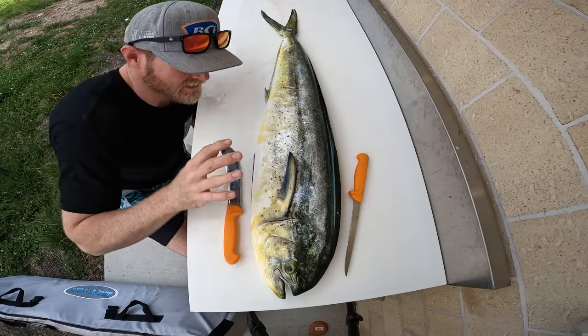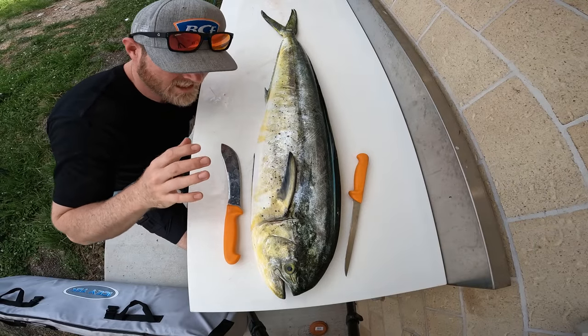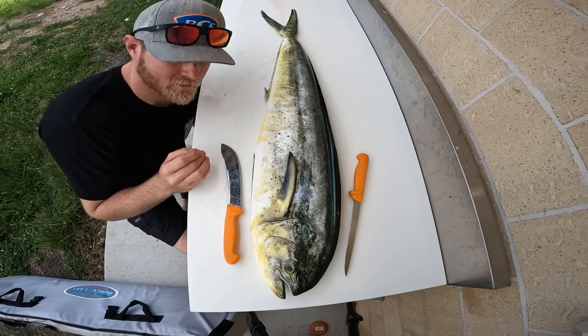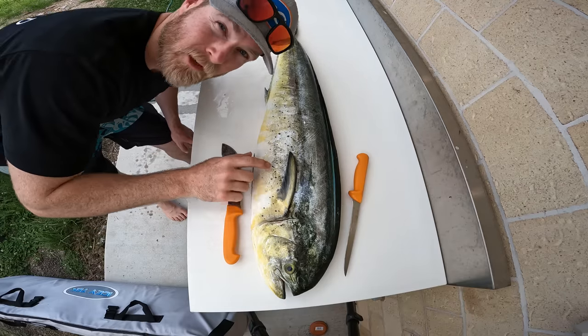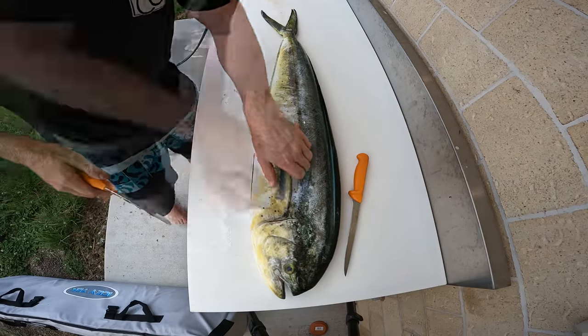Now, I don't tend to eat the skin on dolphin fish. I find it quite tough, doesn't break down the pan too well. So I'm gonna show you a real quick and easy way to skin them in one go before you give them a fillet. You'll notice I leave a bit of meat here. It's because I'm using the belly flaps for something else. You might see it pop up in another video.